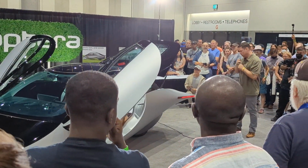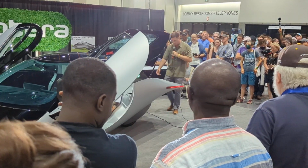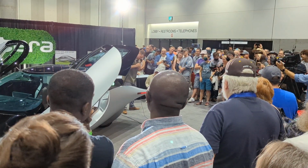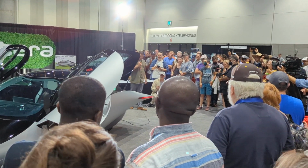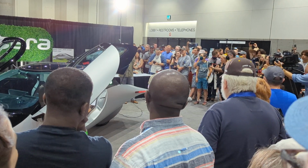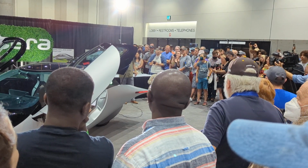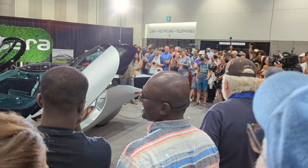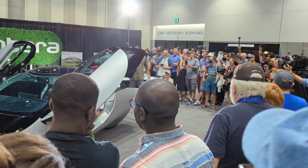The charging port, oh my, the charging port. Let's see. Oh, that's a beautiful charge port right there. We feel that this charge port is the most elegant in the game. Once you get the license plate, slide over. It's all of our charging systems.